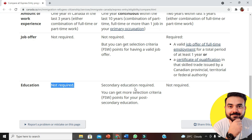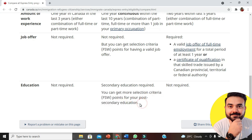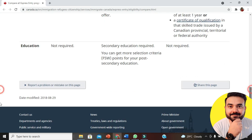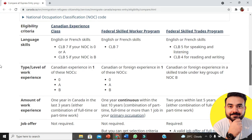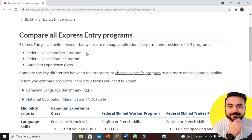Now, secondary education is required for federal skilled worker program, and you can get more selection criteria, FSW points, for your post secondary education, that is your university education. And we know that the maximum points are allotted for PhD, and then for master's degree, or for the professional equivalency. Now, for FST, education is not required. So I hope in this short video, you would be able to now differentiate all these three programs that come under express entry.